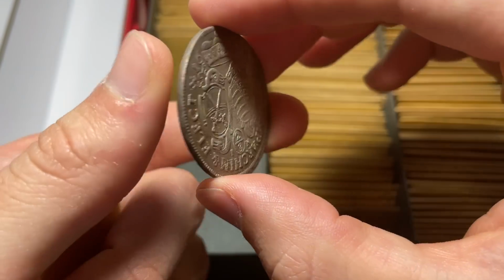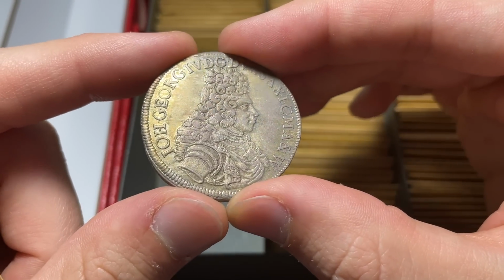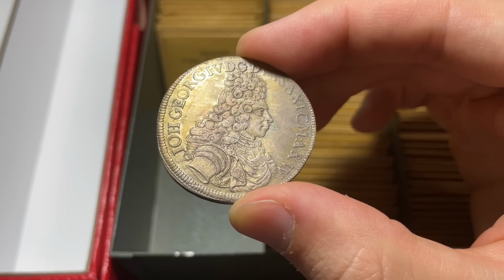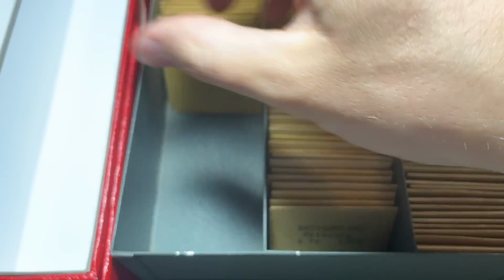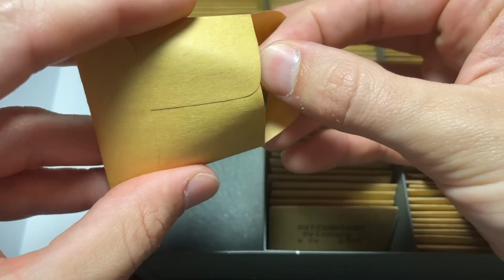1693. It's important for me to check, make sure all these coins are what the labels say. John George the Fourth of Saxony, a golden, and it's like a kid in a candy shop.